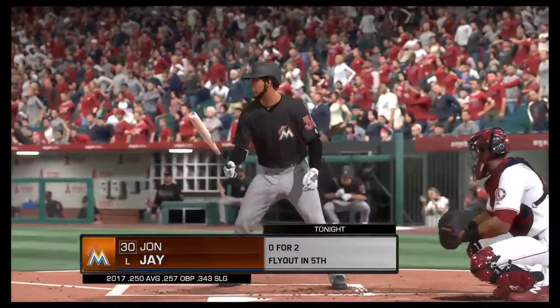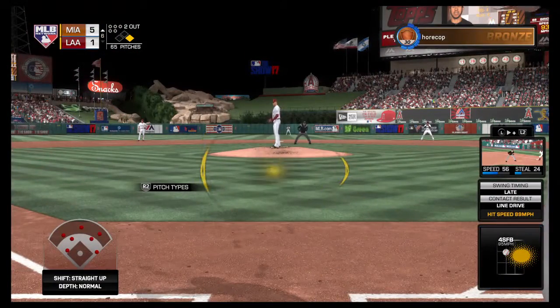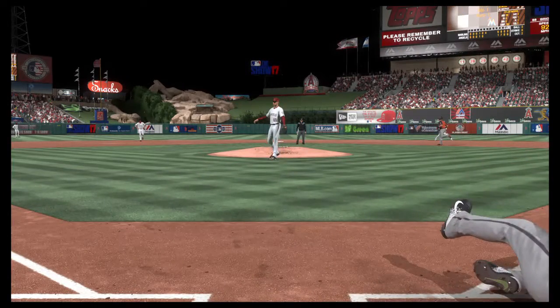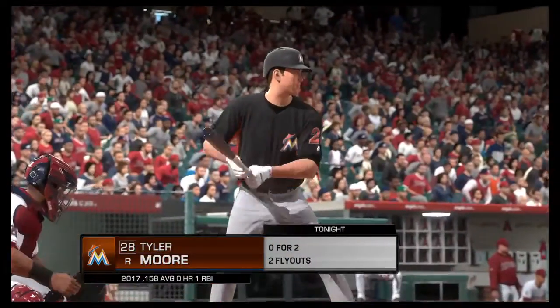Digging in now, John Jay. No hits in 2 trips to the plate for him in the ballgame. Here comes the first pitch. Now a fastball runs inside and drills him. Oh, that's gotta hurt.